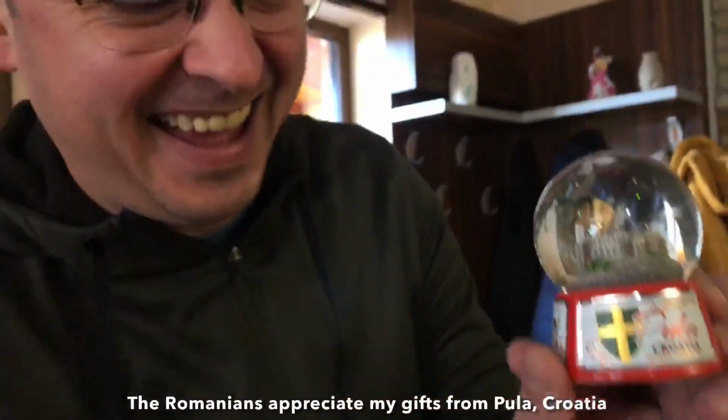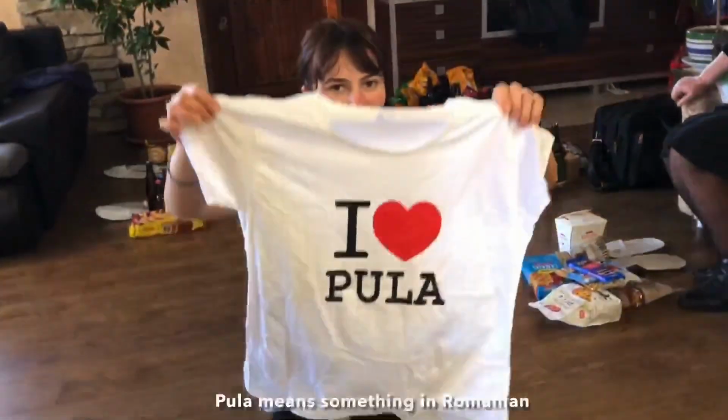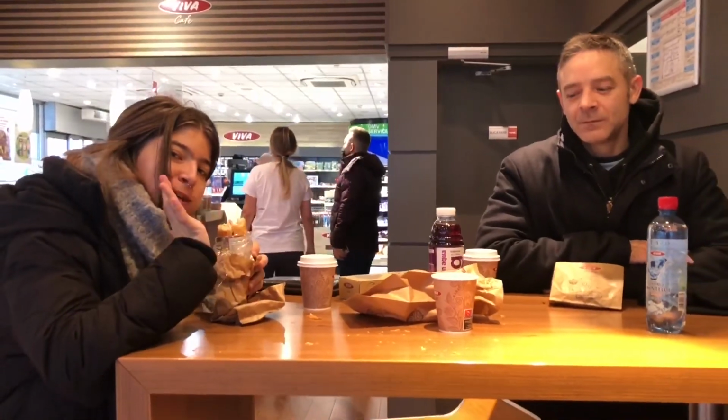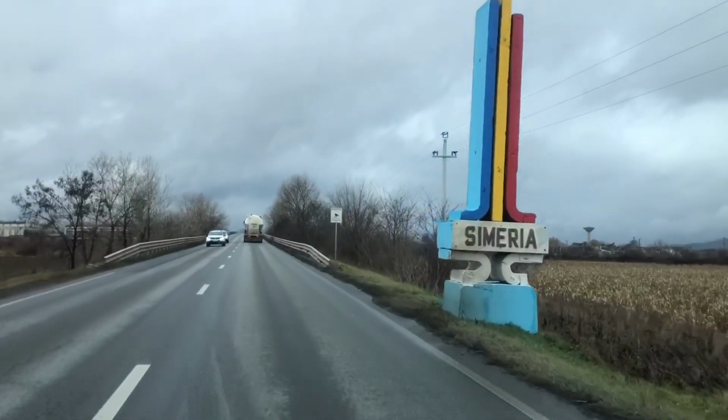Croatia. It's a beautiful city. It's not refined. You ready to leave Romania via a castle? Communist County marker here.